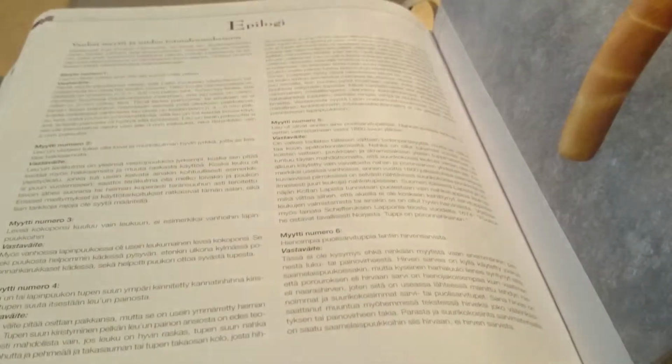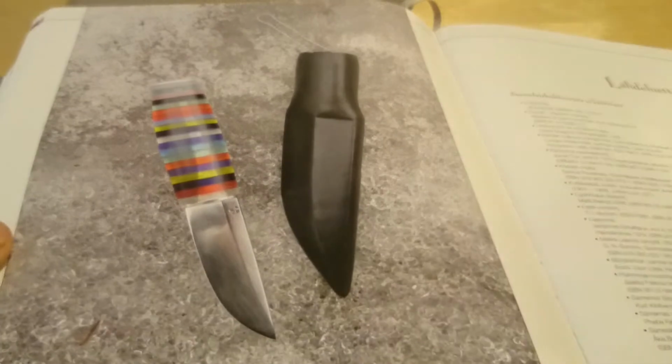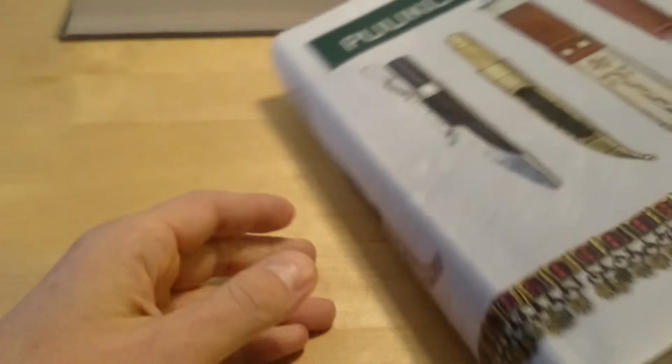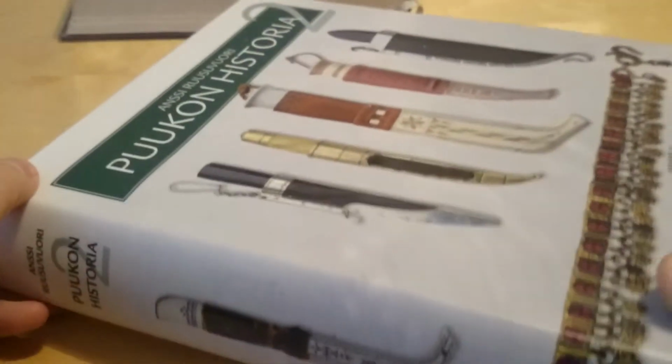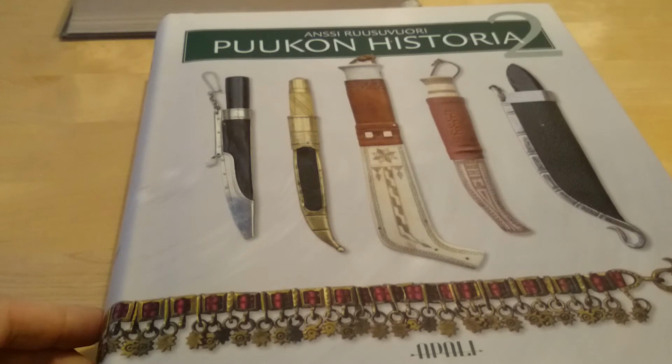I can highly recommend this book. It's only in Finland, I think, but it's mostly pictures and years, so there's not much text anyway. That's the maker and that's the title. So that was it. Quite amazing.